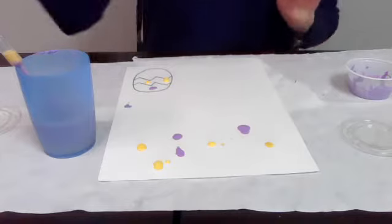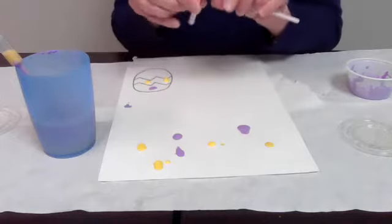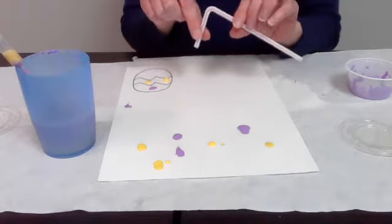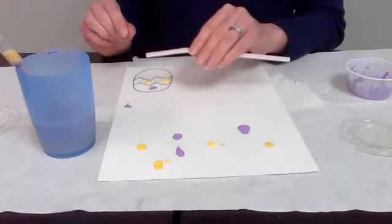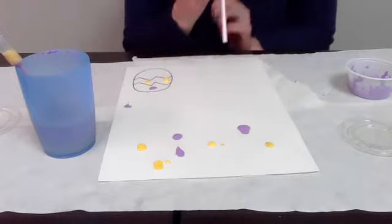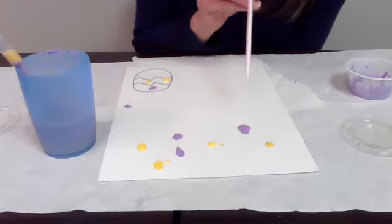Now, what you will want to do is grab your straw, and you can bend it if it's a bendy straw if you want, if that's easier, or you can keep it straight. It should work both ways. And we're just going to gently, to start with, blow on the paint on our page.